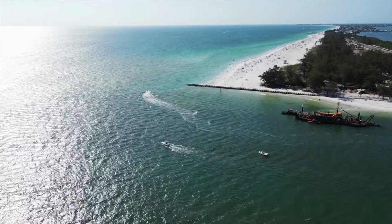Longboat Key has 5 golf courses. Longboat Key Club on the island itself is probably the most premier exclusive club in the whole entire Gulf Coast of Florida. The club itself is absolutely spectacular. They have a full service beach club, as well as 45 holes of golf on Longboat Key itself, on the island.